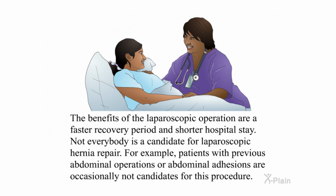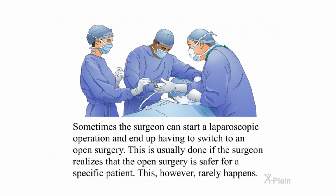The benefits of the laparoscopic operation are a faster recovery period and shorter hospital stay. Not everybody is a candidate for laparoscopic hernia repair. For example, patients with previous abdominal operations or abdominal adhesions are occasionally not candidates for this procedure. Sometimes the surgeon can start a laparoscopic operation and end up having to switch to an open surgery. This is usually done if the surgeon realizes that the open surgery is safer for a specific patient. This, however, rarely happens.